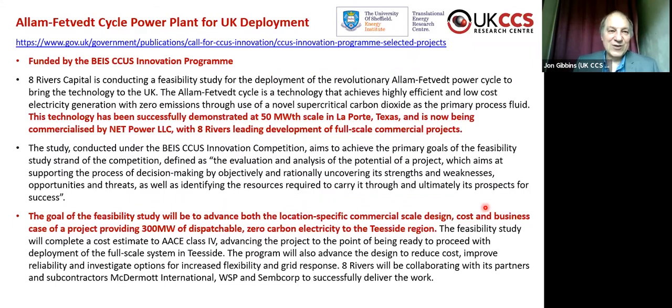Again, Bayes is funding this work. They've funded some of the previous development, and at the moment there's a FEED study going on, or a detailed feasibility study anyway, for Teesside on a 300 megawatt plant. This is based on tests done at 500 megawatts thermal scale at La Porte in Texas by Net Power. And as I say, now they're looking at what a 300 megawatt plant would look like based on Teesside.